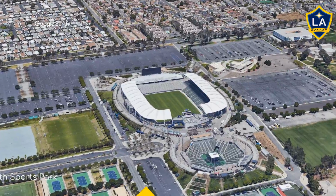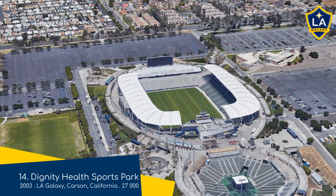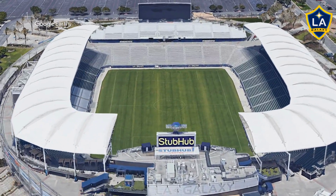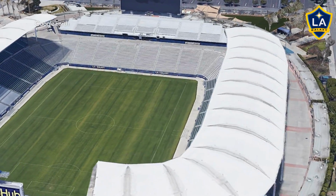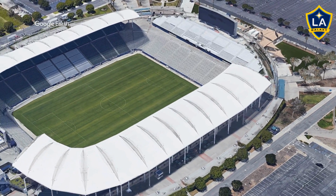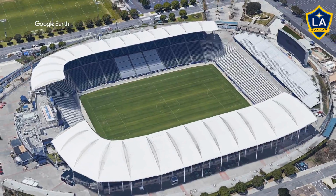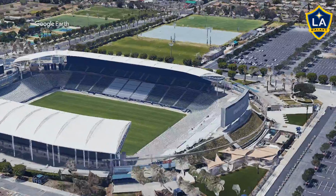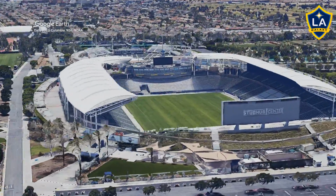Dignity Health Sports Park. Ooh, controversial. What's probably the biggest club isn't in the top 10. It's a good stadium, and was for a little while the opposite of a few of the stadiums on this list, where it was a soccer stadium too small for its NFL team. There's no wow factor, but it gets the job done.